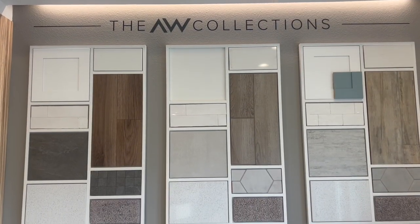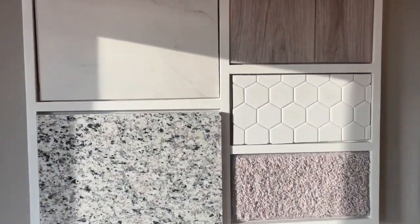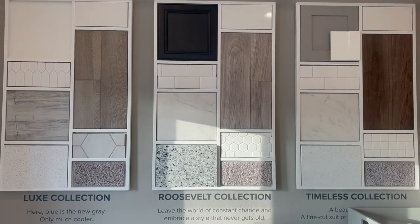When you purchase an Ashton Woods home, it's not one of those situations where you're going to a design studio and facing the challenge of pulling together what tiles you want in each room. You choose from different packages, and these are the collections that they are currently offering.